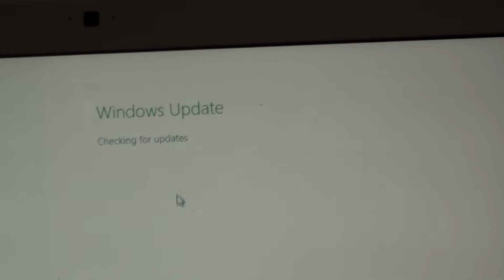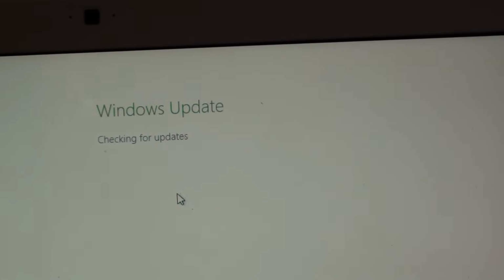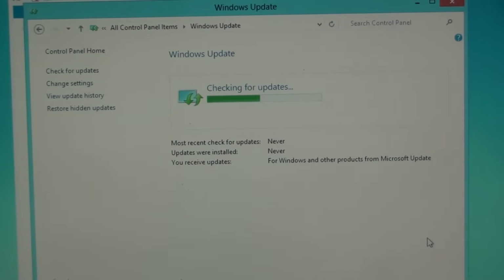Holy piss, it's taken a while. It took 5 minutes to show me this. Let's do it again. While I was spending half the day waiting for that, it finally hit me. I need to use the Windows 7-like update checker, and there it goes. Most recent check for updates: never.